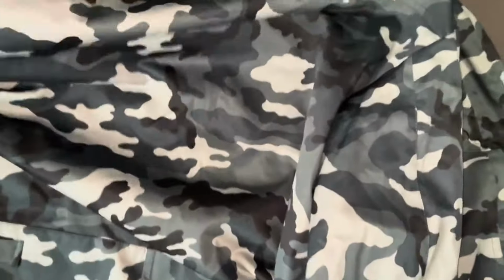All right, flipping over in the back, nothing to it. There's zero pleats. Just nice overall. It's a very good jacket.